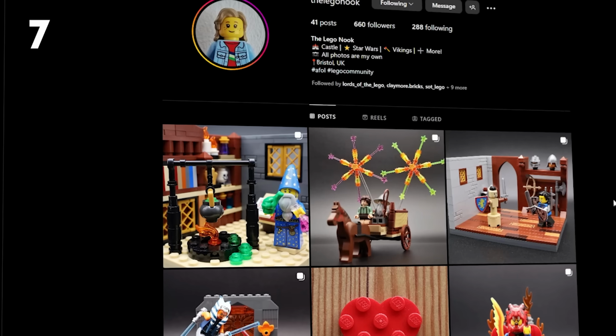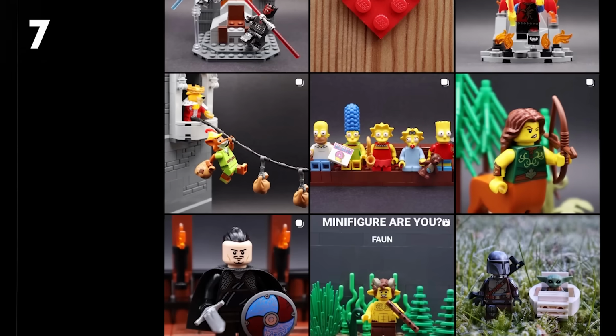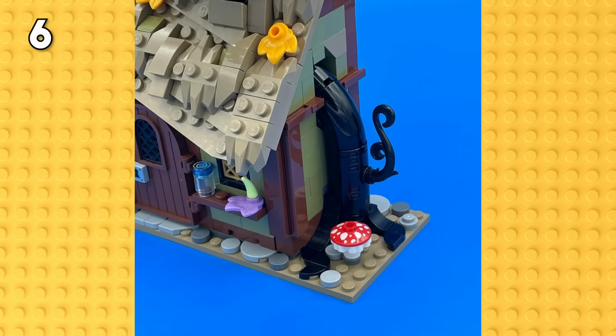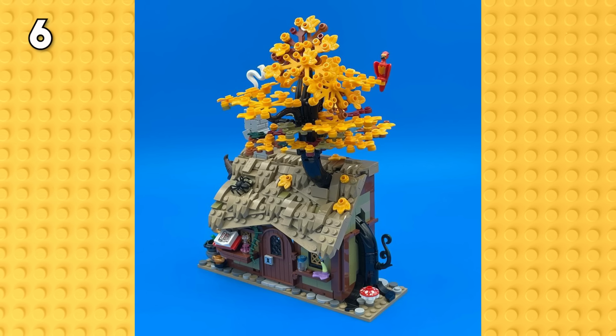If you're looking for more inspiration for small vignette style builds, then you should go check out the Thelegonook on Instagram. Next up at number 6, we have the Wizard's Workshop by Slimjimlego. This is just a plain fun MOC. The autumn color tree bursting out and through the roof just looks awesome, and the messy looking roof is incredible.